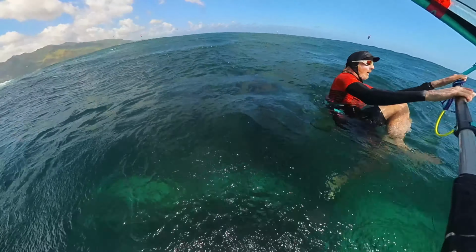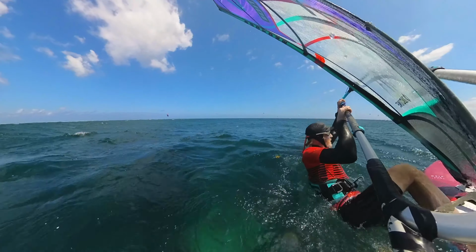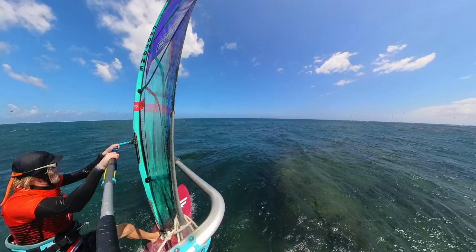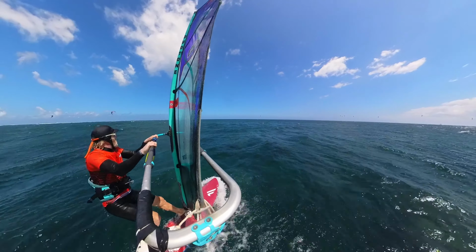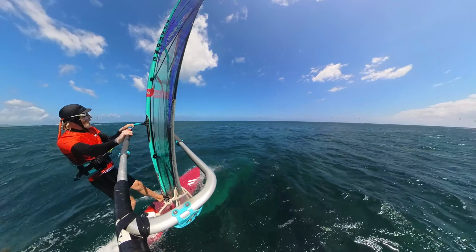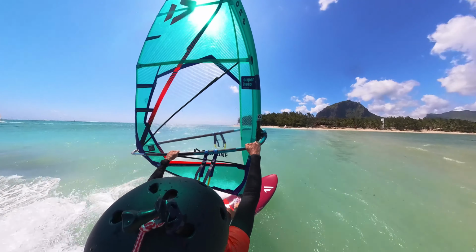Had some great weather while we were there, and yeah, highly recommend Mauritius. Beautiful location, some great waves, and I was a little bit later in the season. I think July and August is best for wind, but I was there in mid-September to early October, and if I went again, I would try and go in the stronger wind period of July and August.